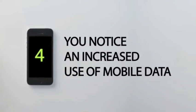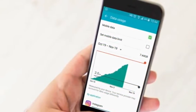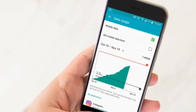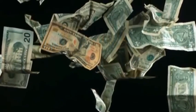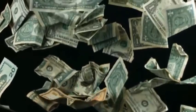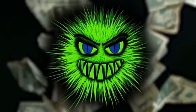Number 4. You noticed an increased use of mobile data. If you have a data monitoring app, you can sometimes see your mobile data usage growing way too fast. It can cost extra charges if you pay for a certain amount of traffic per month. And it is one of the signs your phone is not only used by you.